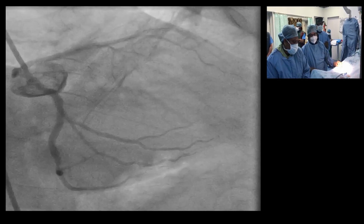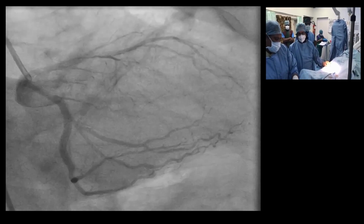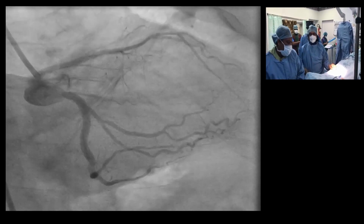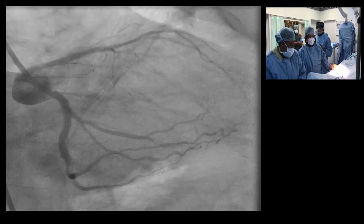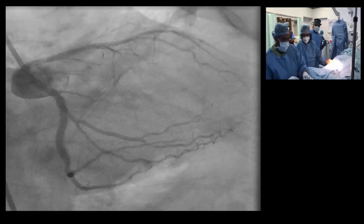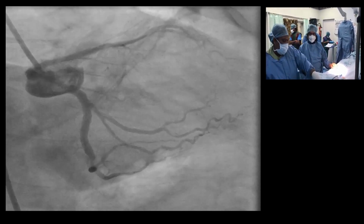So this shows a very complex bifurcation lesion in the left dominant circumflex with calcium and a bend. An image guided PCI, preferably OCT, with debulking and a single stent strategy with side branch preservation will usually have a very good outcome.